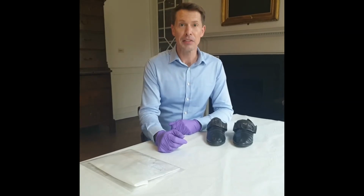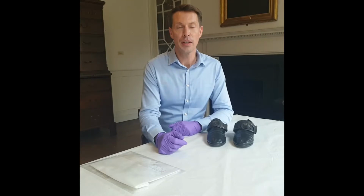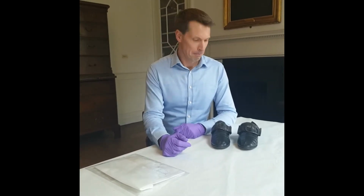Today we're looking at three very special items which belong to John Wesley: some shoes, some cuffs, and also his preaching bands. Right, well, let's start with the shoes.